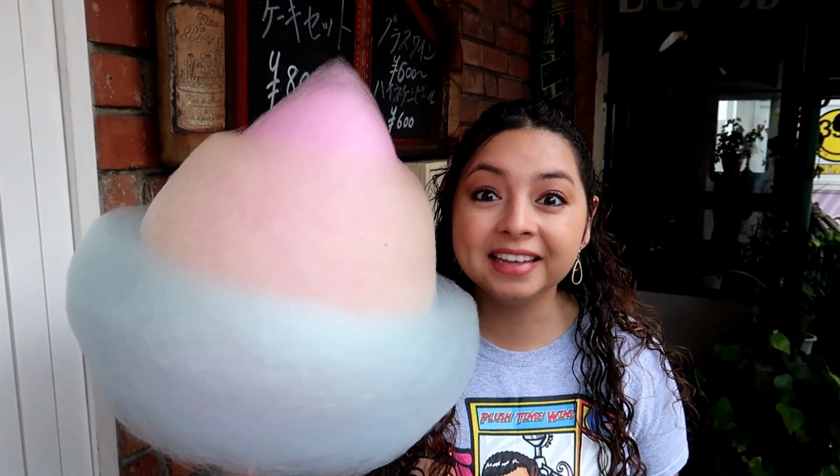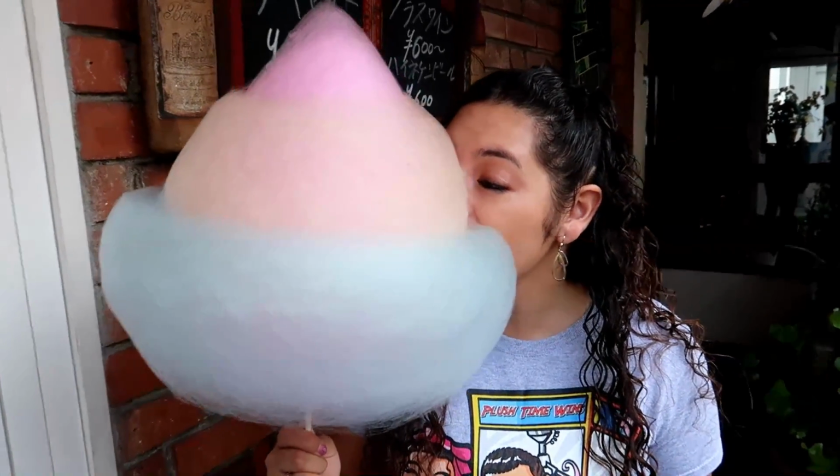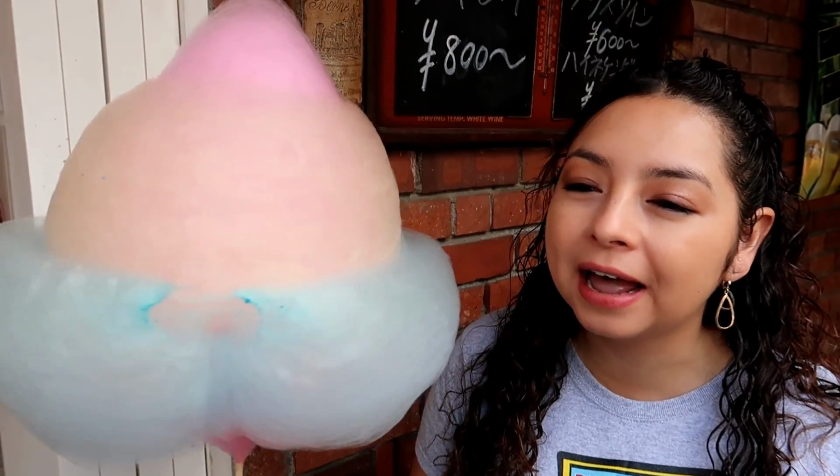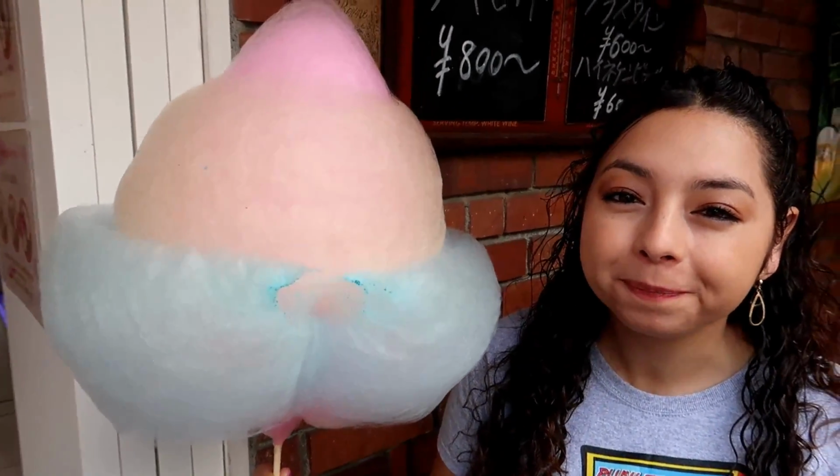Especially after that crepe, right? Yeah. Take a bite out of it. Oh, where you at? You disappeared back there. It looks so soft. Oh, that looks so good. It is. Look, I only put a little dent into it. I'll eat the rest if you don't want it.